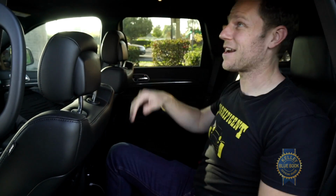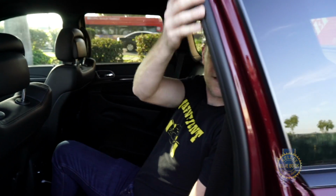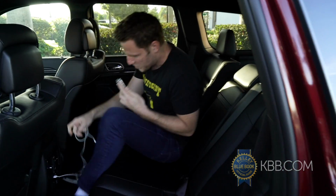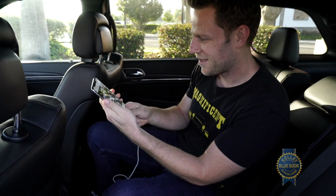Magically appearing in back, I'm treated to reasonable spaciousness and reclining rear seat backs. From a visibility standpoint, this super thick C-pillar isn't great, but who am I fooling? I'm going to be looking at Instagram, not out there. A self-promotional activity supported by 2 USB ports and a 3-prong outlet included on most trims. Let's charge this baby up. I'll see you on the Insta.